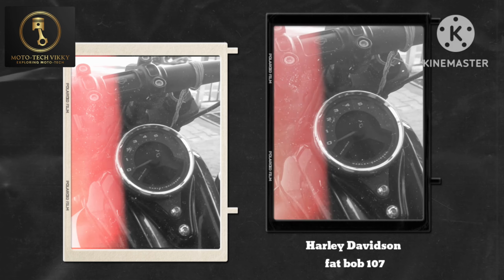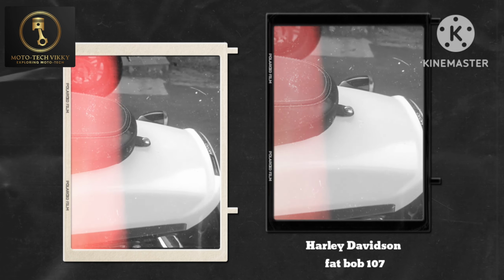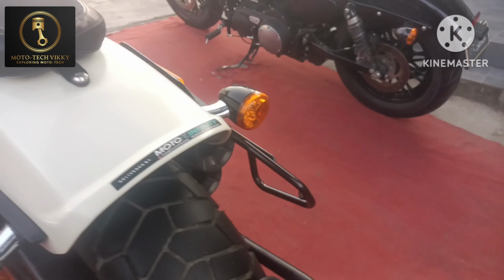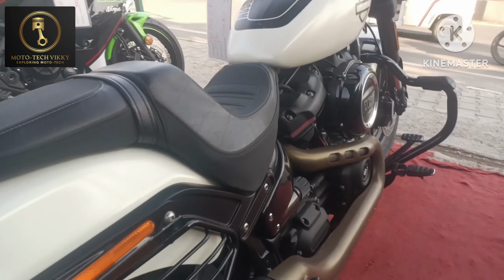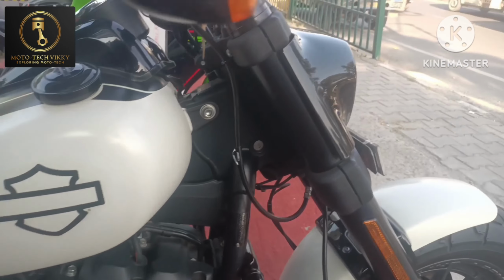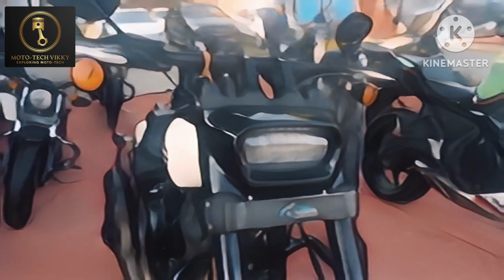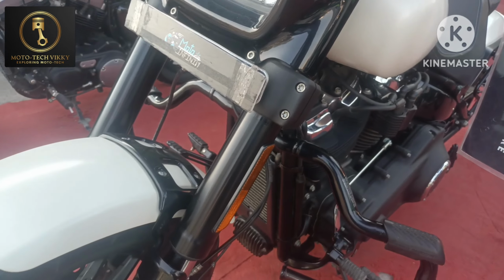Under the hood, the Milwaukee 8 engine roars with power, boasting a displacement of 1,868 cubic centimeters and a compression ratio of 10.5:1. It's the heart of this beast. Feel the thrill with 155 Newton meters of torque at 3,250 RPM and 94 horsepower at 5,020 RPM. Lean into the corners with a confident 25.6-degree lean angle on both sides.